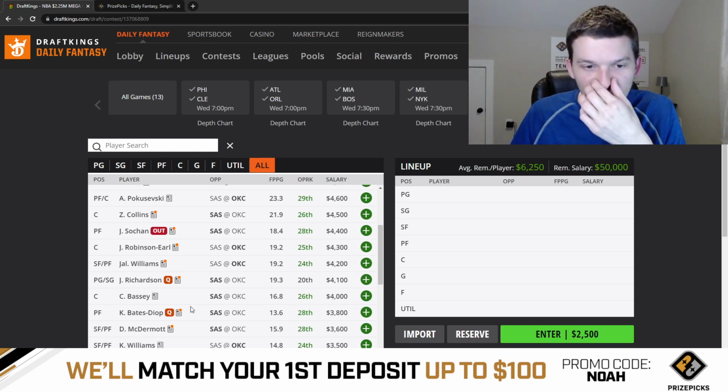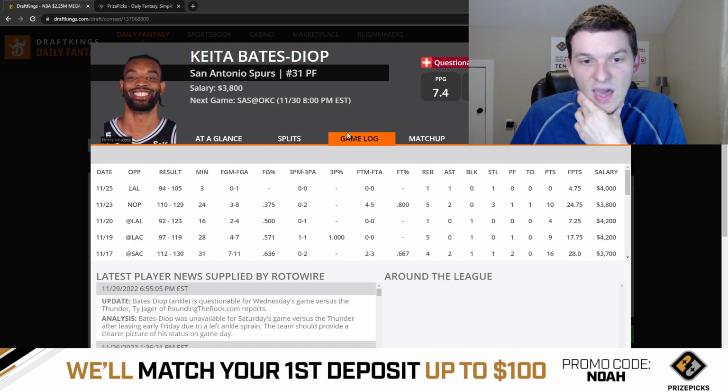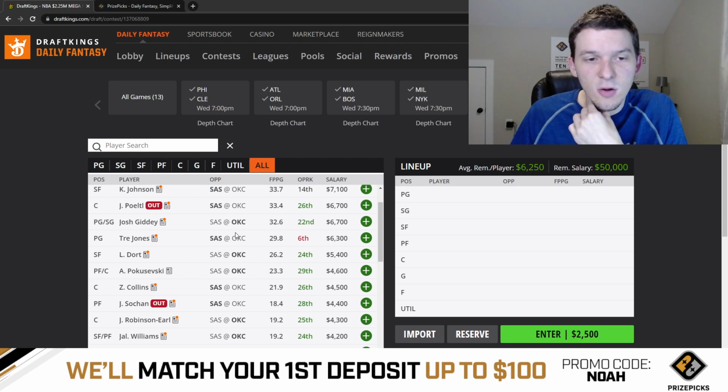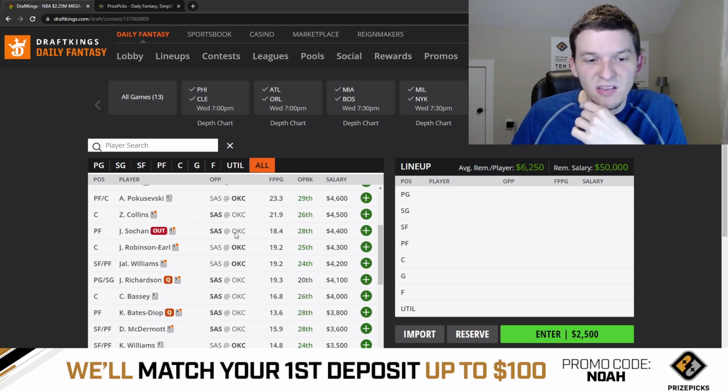And at $3,800, I think KBD is going to be someone we can consider for value if he does wind up starting. And then at center, I don't know what they're going to do because last time Jakob Poeltl was out, I believe they started Gorgui Dieng at center.